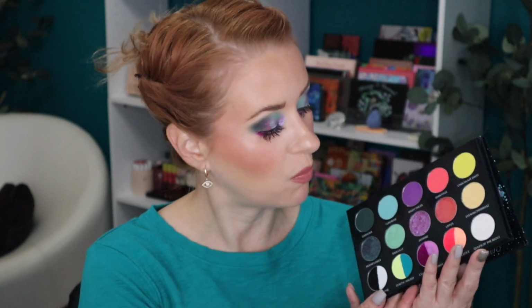Full face, trying new and new to me makeup products. I have to say that this collaboration palette with Bella Beauty Bar and M. Jones, the Celestial Garden palette, is really cool. I really liked working with this palette. I can't wait to use it some more. Definitely liked the cake liner quite a bit.